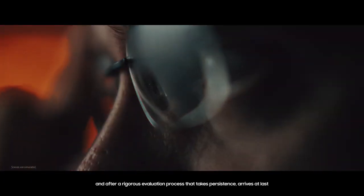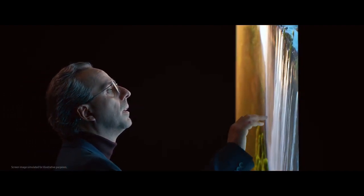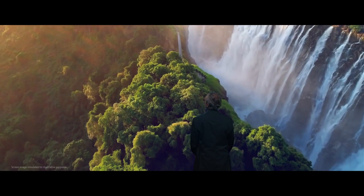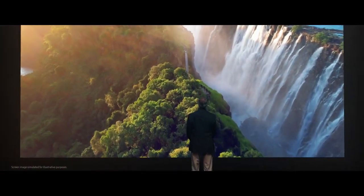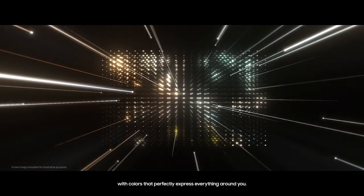With an original micro LED technology progressed through 218 rounds of trial and error, and after a rigorous evaluation process that takes persistence, arrives at last. The micro LED that will open an unparalleled experience with colors that perfectly express everything around you.